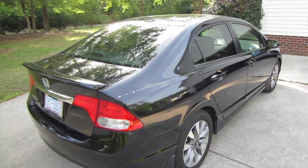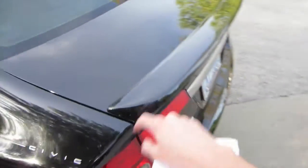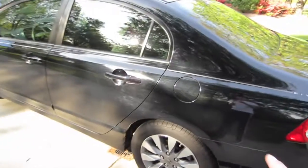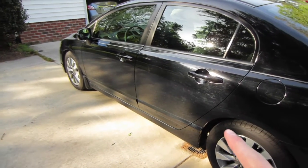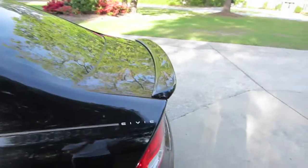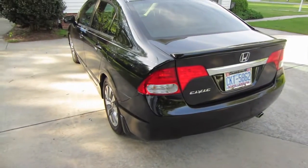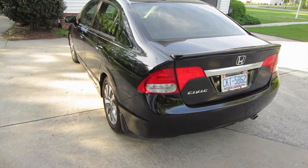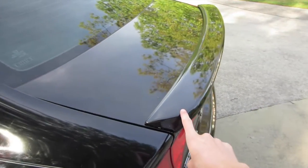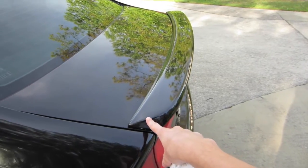The next thing is this rear Decklid spoiler. It was a pain to get, but I finally found one. If you don't know, my car is actually not Nighthawk Black Pearl, which it feels like all black Hondas are. My car is actually Crystal Black Pearl. They switched that over in 2009, and that was until, I don't know, today actually, I think. But I finally found a Decklid spoiler that I could get pre-painted in Crystal Black Pearl and shipped to me.